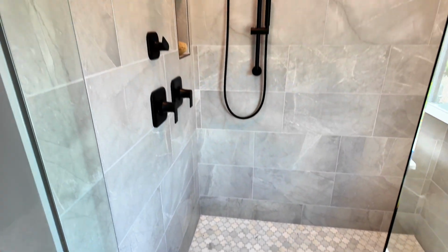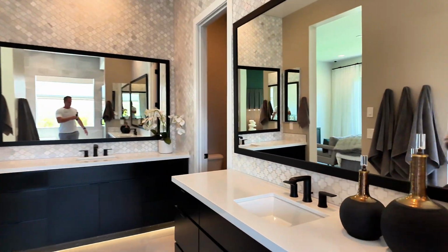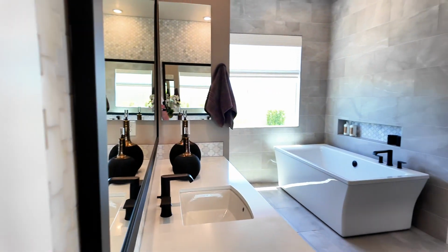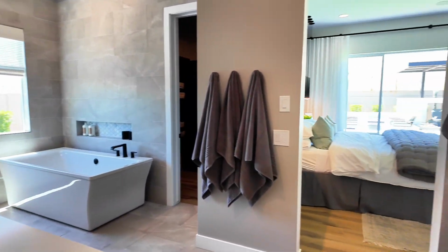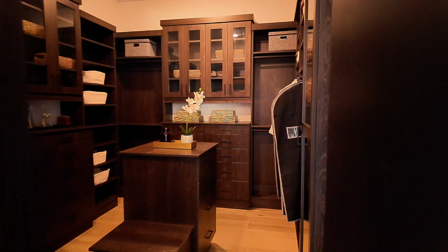And they do have quite a few incentives on the quick move-ins, and if you decide to build from scratch. New builds taking around 12 months or so. And if you want to know what the most up-to-date incentives are, just shoot me a message and I'll get all that over to you. Before we head into the closet, I just want to spin around, give you another overview of the bathroom looking out onto your primary bedroom. And here we go.